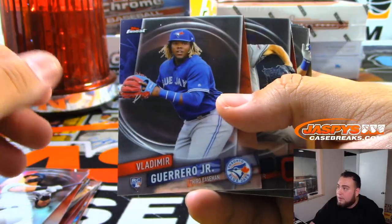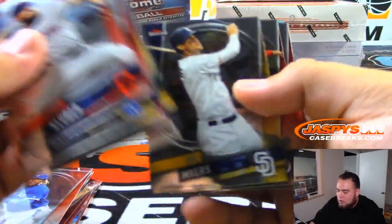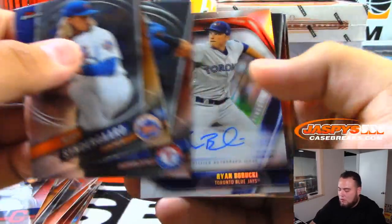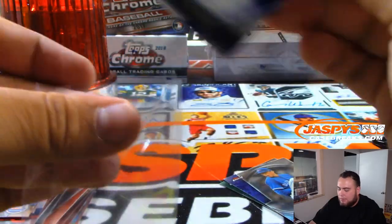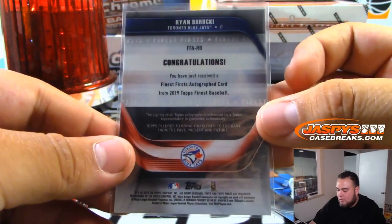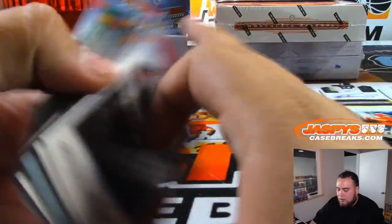Gleyber Torres, Vladimir Guerrero Jr. Jake Bowers. And Ryan Borucki, Toronto Blue Jays, Topps Finest rookie autograph. They got Blue Jays, Steve Crabtree. Nice.